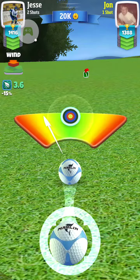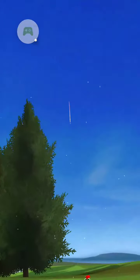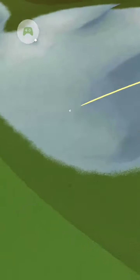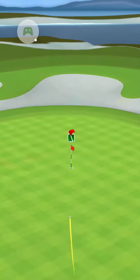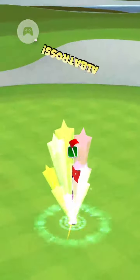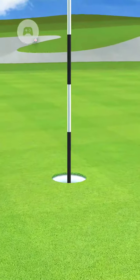Alright, let's see what's going on. Great shot! Shock face. Alright, and then... Oh yeah, yep. Oh yeah, it's going for it. It's got some eyes. Oh! Albatross! Hey, wait a second, that went in. Wait a second.